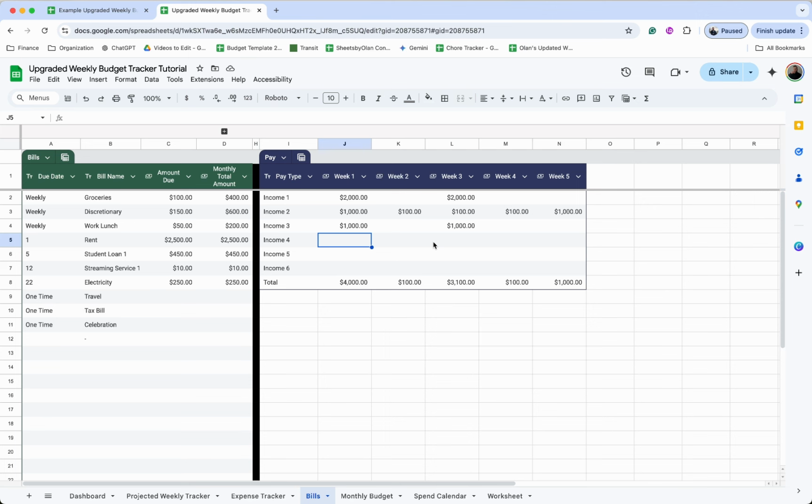If you have a variable expense, I recommend putting the least amount that you would get paid. That way, if you get paid more, you can simply add that to the week. But that way you can make sure you have enough money budgeted just in case you get paid less. So I wouldn't recommend doing the average in case you get paid less that week. It's better to get paid more. All right, so now we're good to go there.